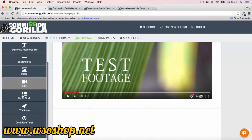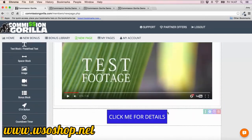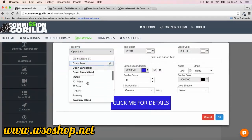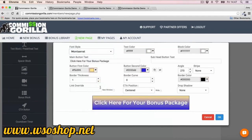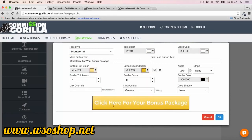All right, so we'll go to CTA button, just there. And you can customize the button however you like. So just once again, hit the cog, and we can go in and change this up however we like. So what I'm going to do is change the font up so it matches my other copy. I'll customize it a little bit. And you can do gradients and things like that as well, which is pretty nice. So if you want to add a gradient to the bottom of the CTA like that, you can do that.